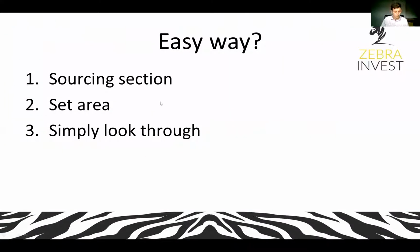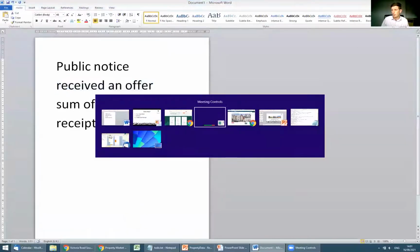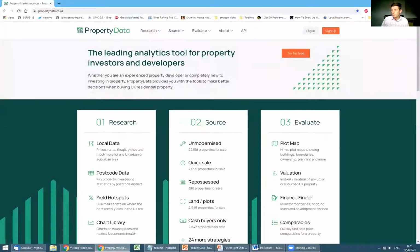So what's the easy way? Using PropertyData. You can use the sourcing section, set the area, and simply look through all the opportunities nearby. So when we're on this website, you can see here, you can see what's going on.